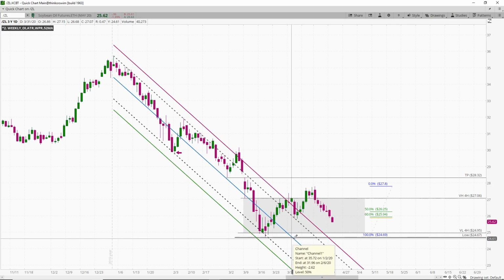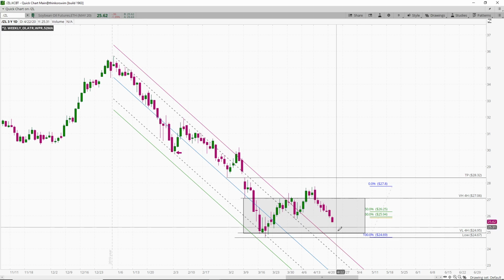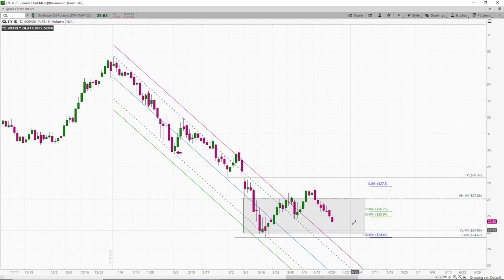Now here's our relative low, or an extreme low, at 24.67, and we seem to be filling this range once again. But I've got to think that if this pierces the low down here, and we get back up into this value area, I think this can take off to the upside.